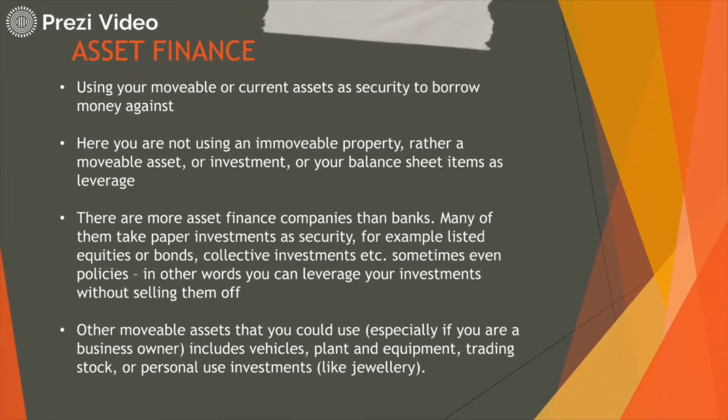The next way to use other people's money is asset finance, using your movable or current assets to secure or borrow money, and then using that money to buy property. Here you're not using immovable properties, for example a building, rather you're using an investment or your balance sheet. This can take the form of many things. Asset finance companies normally would look at this kind of funding.